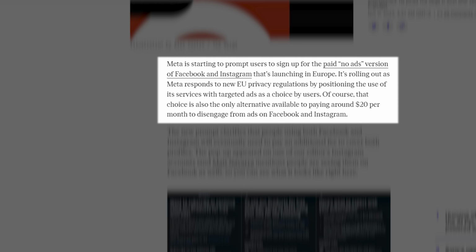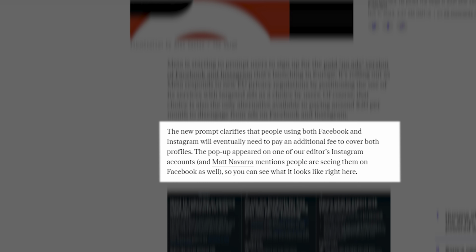Meta is starting to prompt users to sign up for the paid no-ads version of Facebook and Instagram that's launching in Europe. It's rolling out as Meta responds to new EU privacy regulations by positioning the use of its services with targeted ads as a choice by users. Of course, that choice is also the only alternative available to paying around $20 per month to disengage from ads on Facebook and Instagram. The new prompt clarifies that people using both Facebook and Instagram will eventually need to pay an additional fee to cover both profiles.